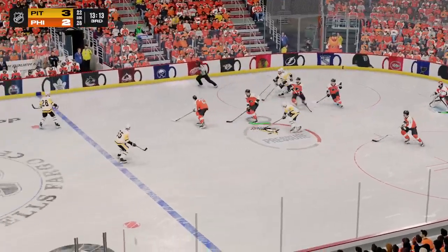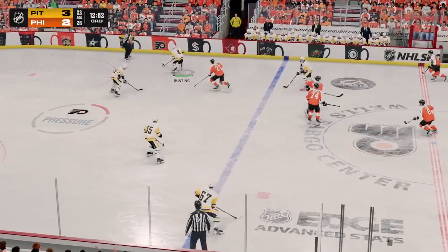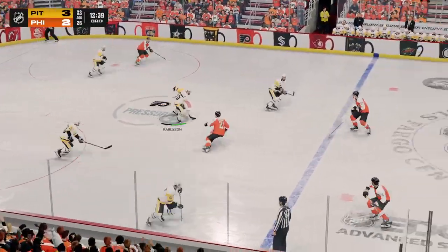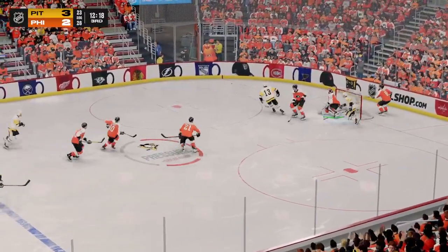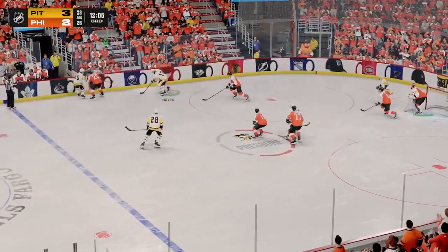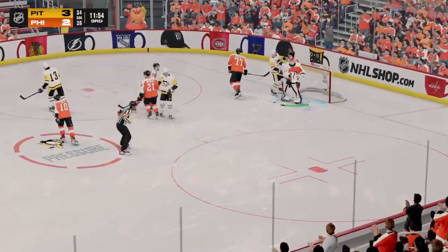The Flyers win the draw here in their own end. Into the offensive end now. Pittsburgh's got the puck here in the open ice. Quick pass across to Raquel. And he takes the dish. Here's a chance on the attack. Makes the easy save with the glove. Takes the pass back to the point. Unleashes a cannon! There's the whistle as the goalie hangs on.